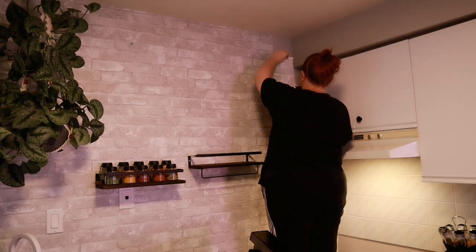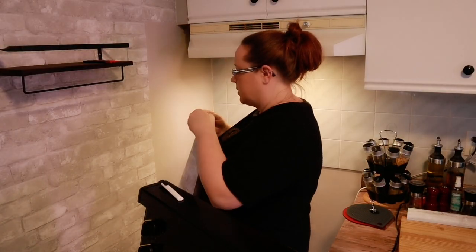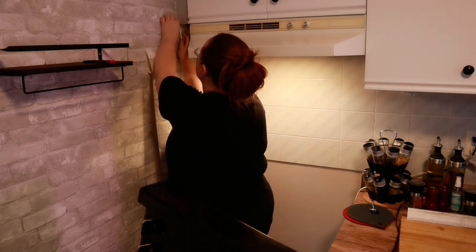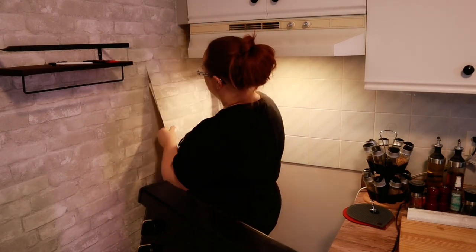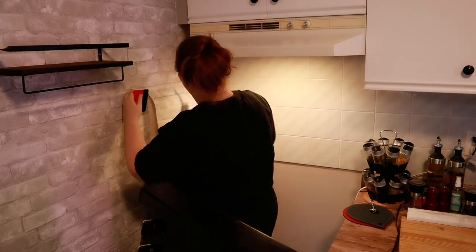So these right now are the pieces that I really had to measure. I did a lot of measuring, a lot of braining. I had to use my brain a lot here, and I cut separate pieces because it was a lot easier. So I cut that top piece, and now I'm working on the second piece that fits beside the range there.